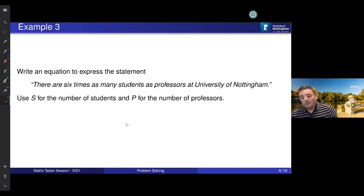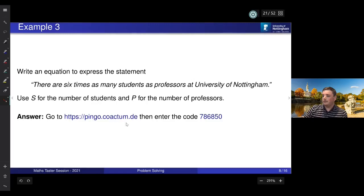So to go back to the questions, so translating something into mathematical language, what I'd like you to do is take this statement. There are 6 times as many students as professors at the University of Nottingham. I'd like you to write that down as an equation. Okay, and I'll just set that up on the link for you.